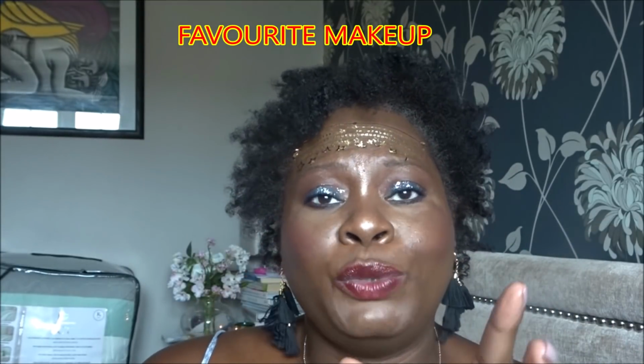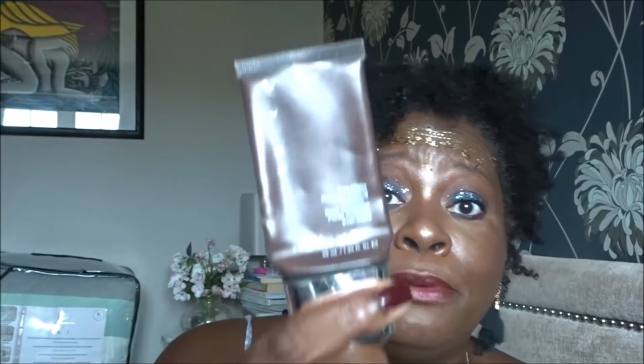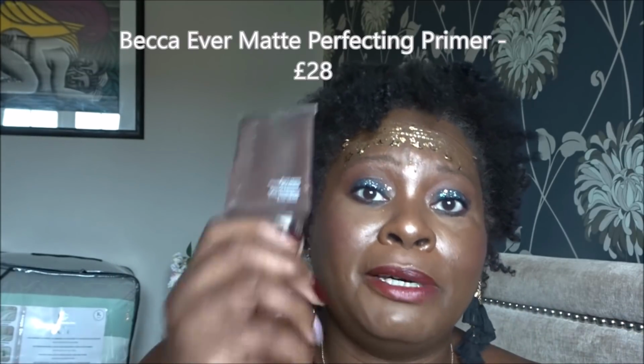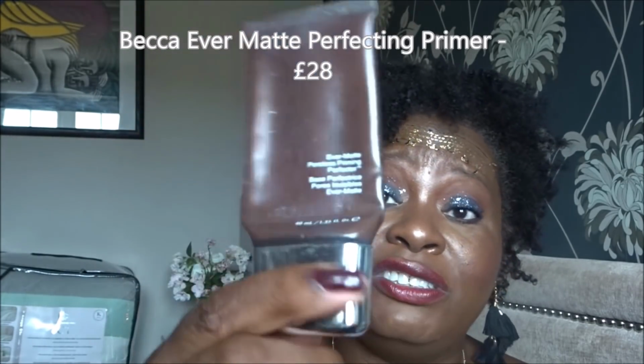So makeup, when it comes to primers, you know that I tend to double prime. So my regular primer is the Becca Ever Matte Poreless Primer. I'll always use this every day, doesn't matter what's going on. This is the primer I will use, and then I'll use whatever primer I'm trying out at the time. So it could be a primer that goes with a foundation I'm trying, it could be a primer I've got in a beauty box, but this is my regular primer, and I've used this all through summer, and as you can see, it is coming to the end.